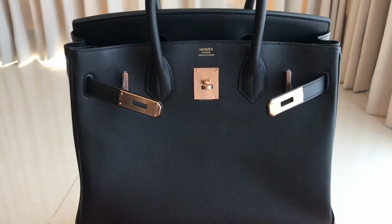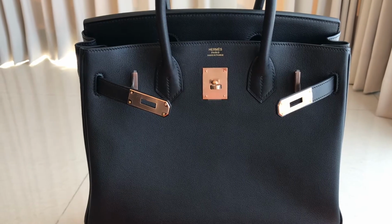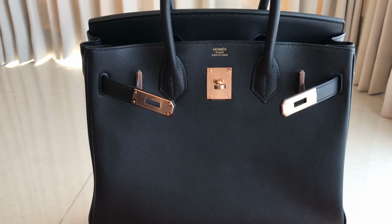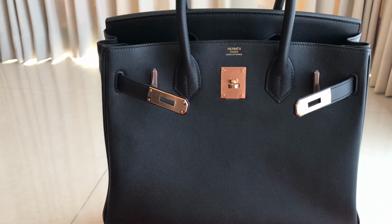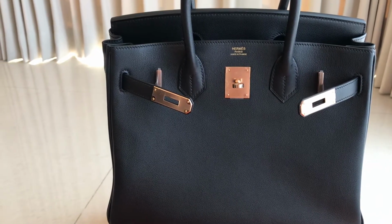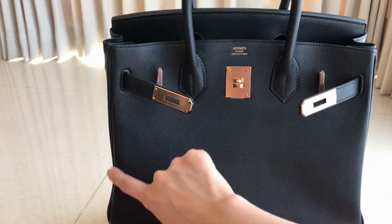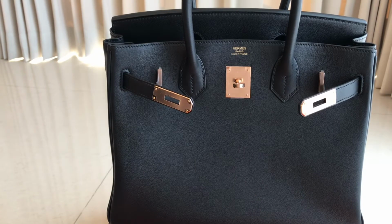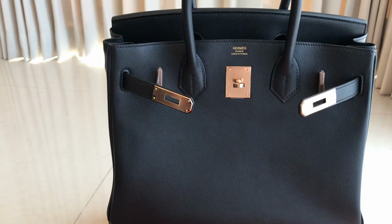We mostly have the Epsom, the Togo leather. That's what we mostly get. The Togo return, the Epsom return. We also have the Birkin Epsom Sellier, the new one. Usually the Birkin is always returned like this, with the stitching inside, but we do have one with the stitching outside like this in Epsom leather. It's called the Birkin Sellier. That one is new this year.